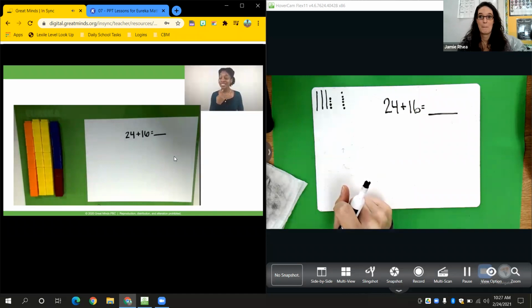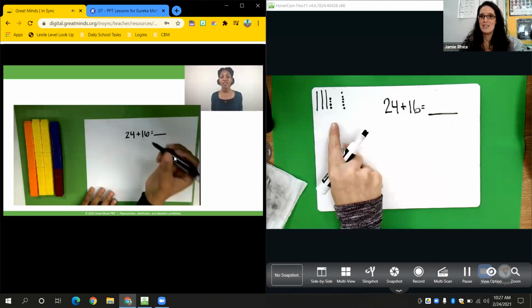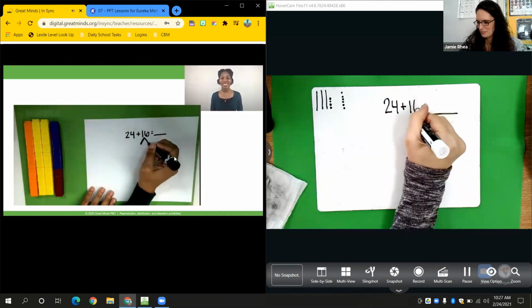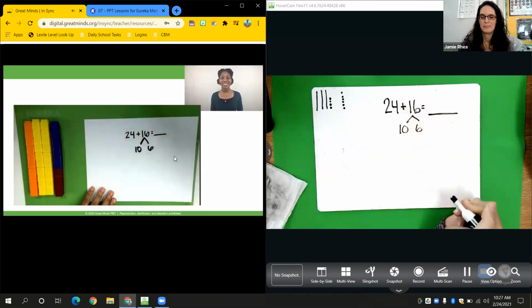Whoa, mathematicians, look at that. We made a new 10. 4 ones plus 6 ones equals 10 ones. Great. Let's show our work on our whiteboards. Okay, so we know just like we did over here, we broke apart 16 into 10 and 6.